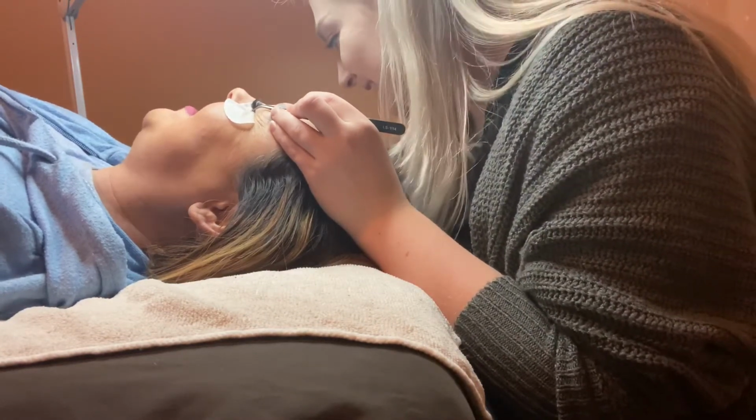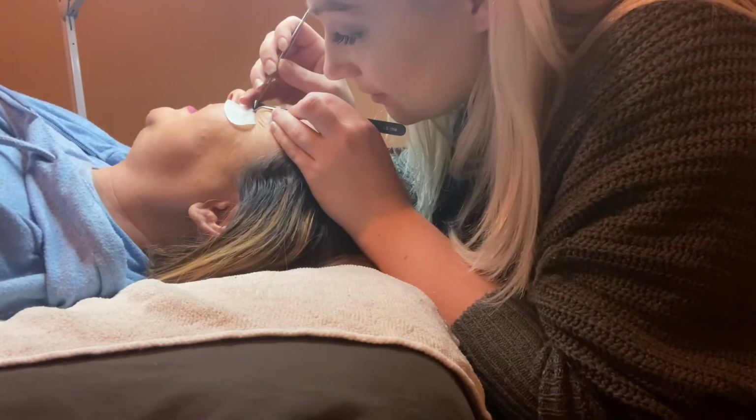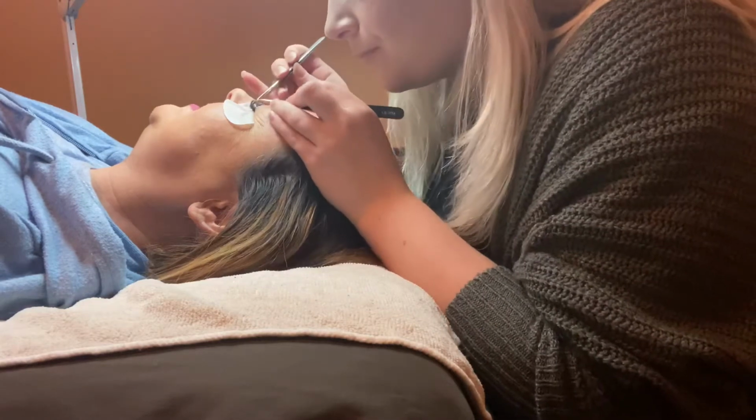Hyaluronic. I never can get that right. It's a hard one. Hyaluronic acid. So that is good technically, right? It's not silicone.